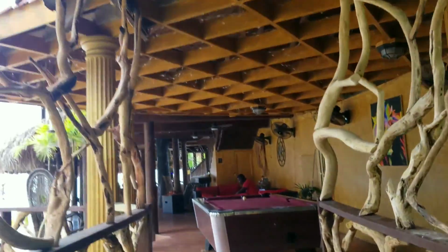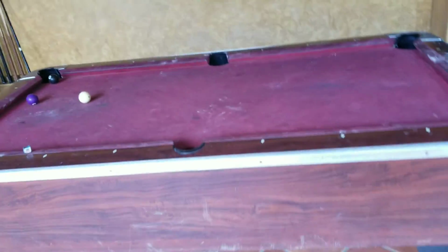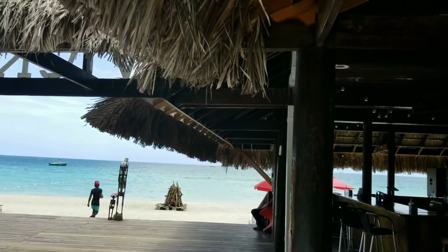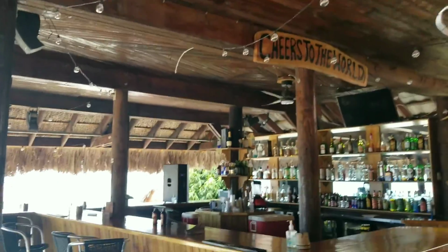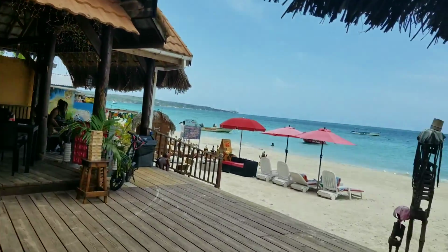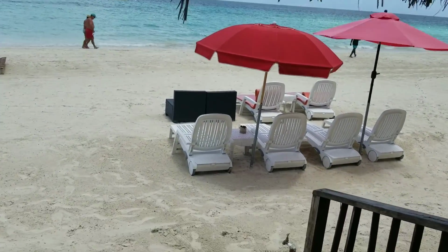They have a game area where you can play pool. I'm seeing a pool table right here. As I mentioned, it's on the 7-mile beach in Negril, Jamaica. This is the bar. As you see, it says cheers to the world. Let's drink for the hardworking people. There is the bar. Yes, over there you can dine and eat. Yes, and here it is, basically. This is it on the 7-mile beach.